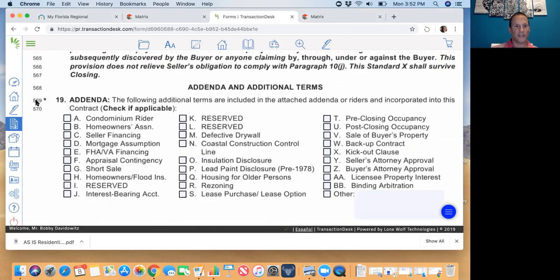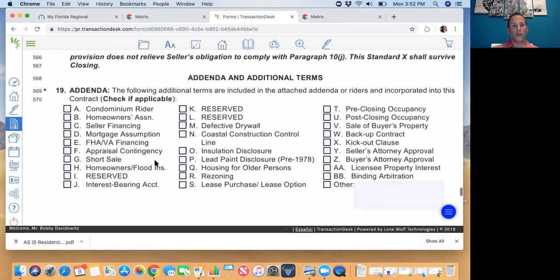I'll stop here at line 569, section 19, addenda. So addenda just means what addendums are you attaching to this contract that we need for this deal, okay? The most common ones you'll see, for instance, if the property has a homeowners association, you'll want to click homeowners association because you're going to attach a homeowners association disclosure, which says what you have to pay to the homeowners association. If it's a condominium, obviously they have a condominium association. Basically, homeowners association and condominium rider are the same thing. It's just one's for a condo, one's for a house, okay? So if it's a house, homeowners association. If it's a condo, condo rider.